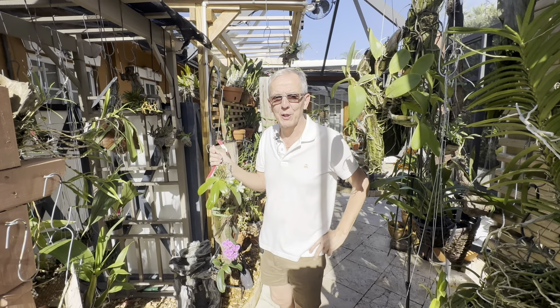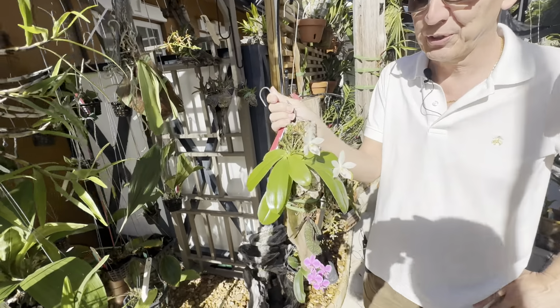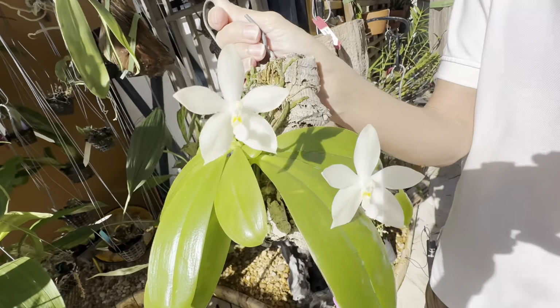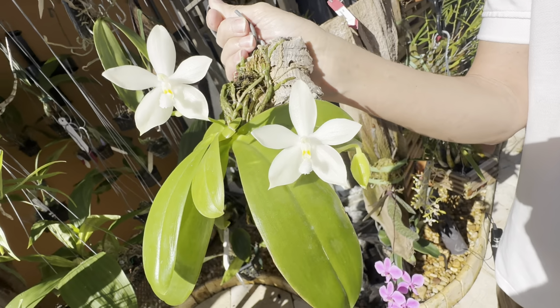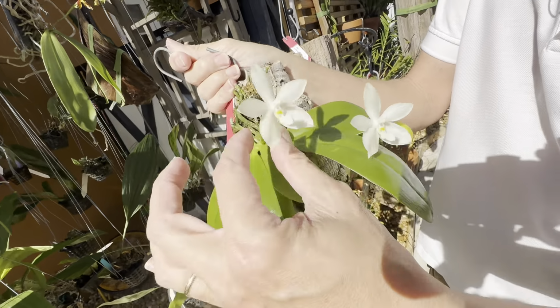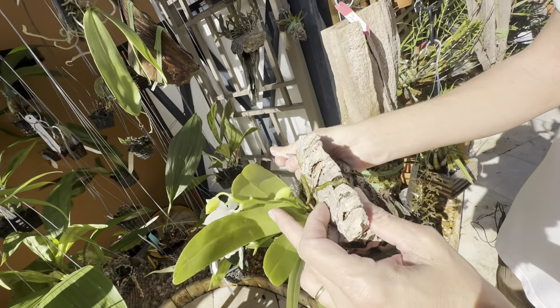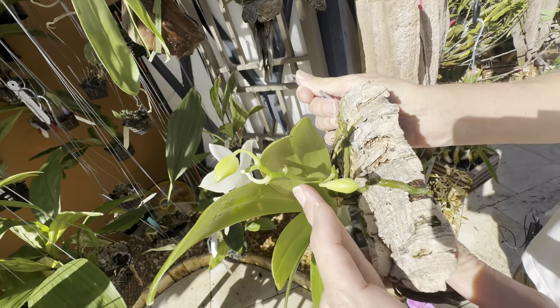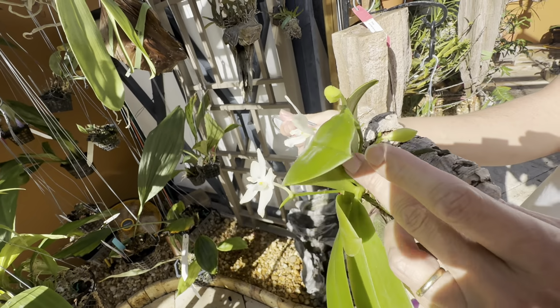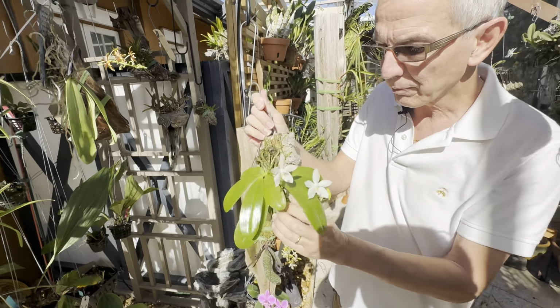I'm Olivier in Fort Lauderdale, and today I wanted to show you my Phalaenopsis tetraspis. This is an alba variety, which means a white flower. There's actually 3 spikes, so you have one here, which is the newest one, and then 2 here. One with 1 flower, which is reblooming, and this one also reblooming. It had a flower before.